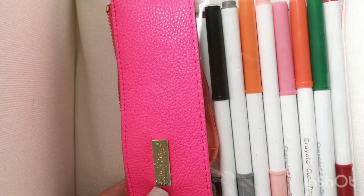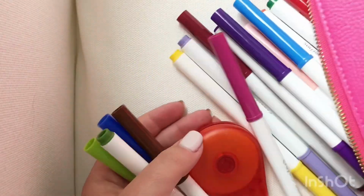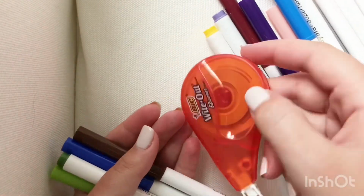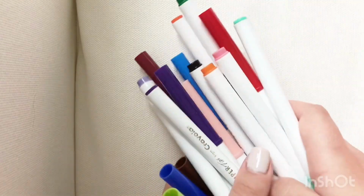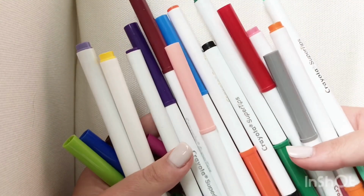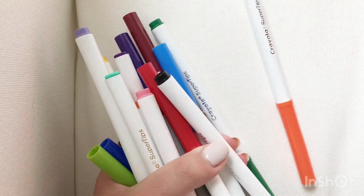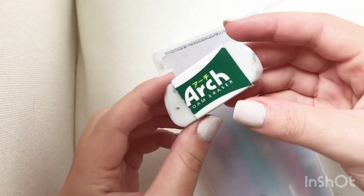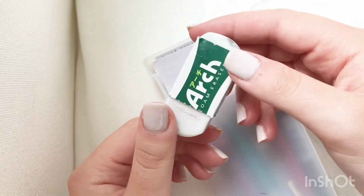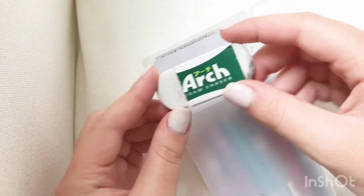And then these are the things I bring to school. I have markers. These are all the Crayola ones, just for school projects and stuff, and then a Bic whiteout. But yeah, these are my favorite coloring markers for projects and stuff like that. And then this Muji pen case is everything I bring to school. I have a Sakura Arch Foam eraser, which is really dirty because I've had it forever, but yeah.